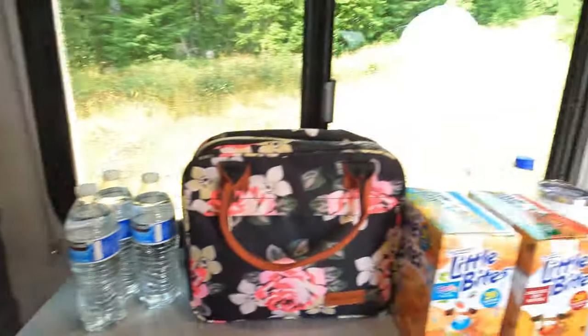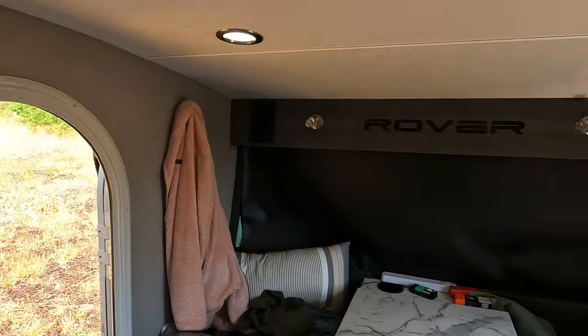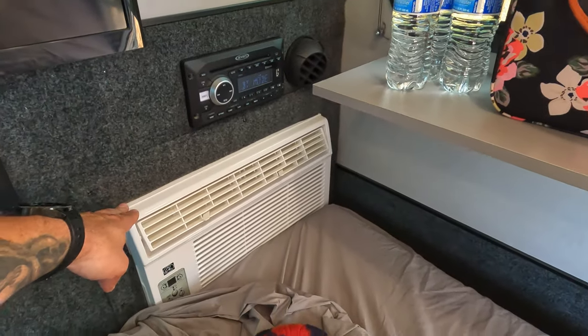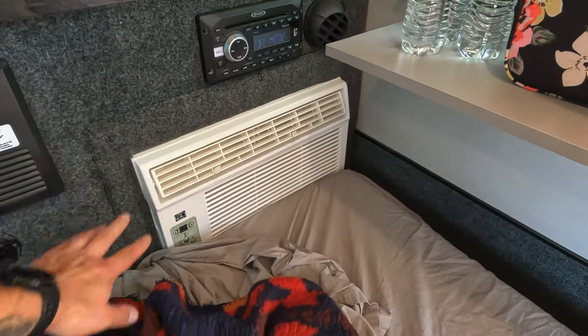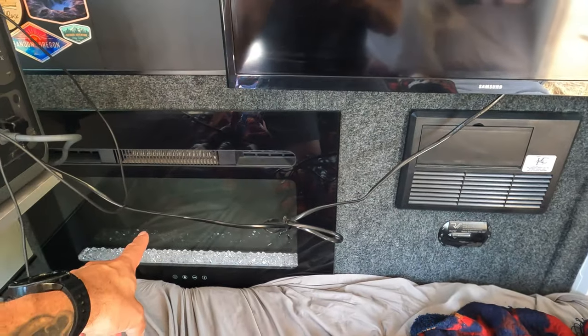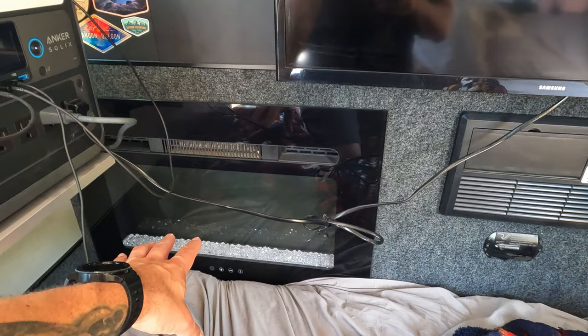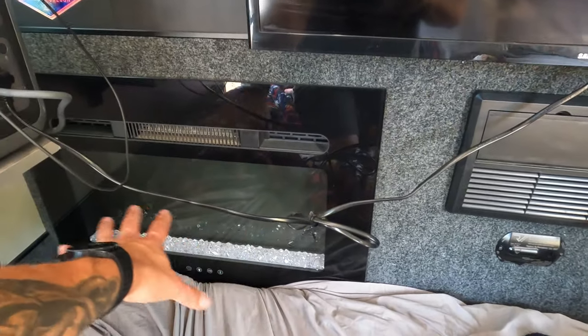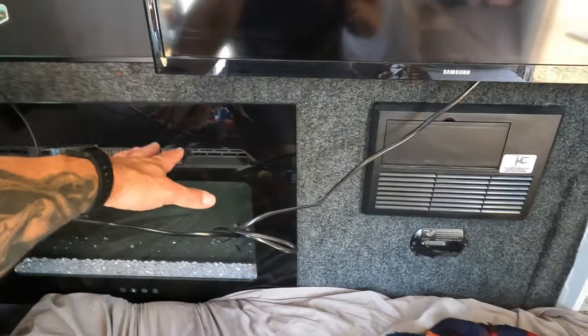Now swinging around to the front end of the interior real quick, you can see the two interior speakers. Back underneath the head unit, we have the 8000 BTU air conditioner that will only run on shore power, and sliding over to the left is our fireplace that also provides electric heat when we're plugged in. You can change the brightness of the flames and change the colors of them as well. It's actually pretty cool and does a pretty good job.